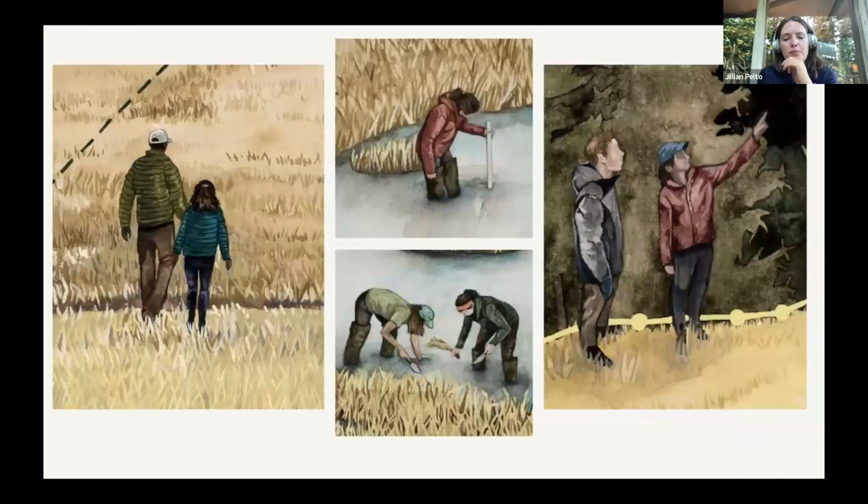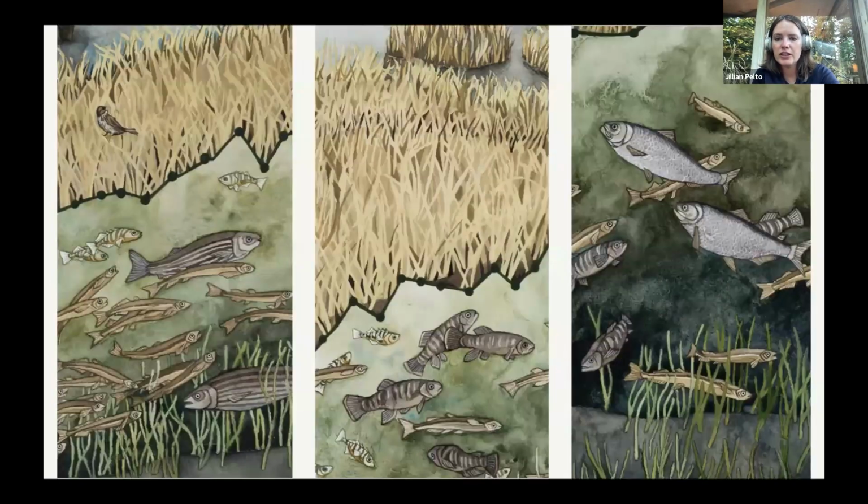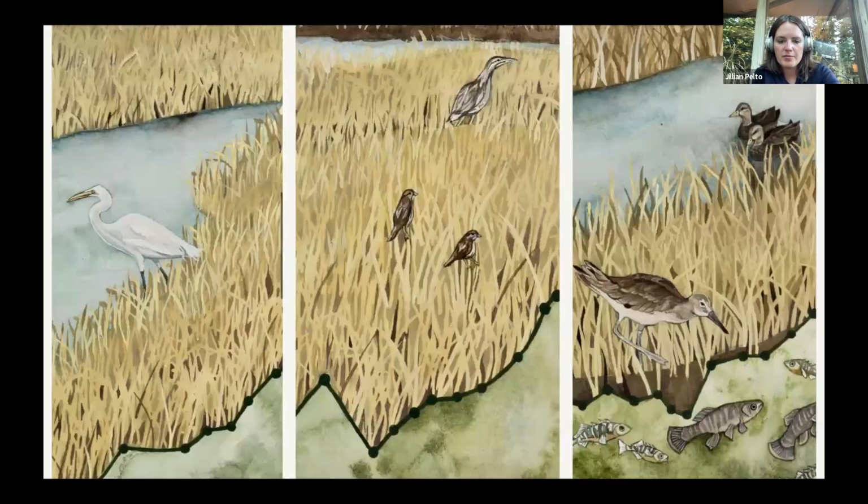So I wanted to include people as an element. On the left is a father and daughter walking. The top middle is a woman monitoring the water depth in the marsh. The bottom middle is people planting more marsh grass where maybe it's been destroyed in the past. And on the right, as I showed, people observing the landscape and the changes. And some of the different types of fish that live in the Gulf of Maine, and then some of the types of birds as well.